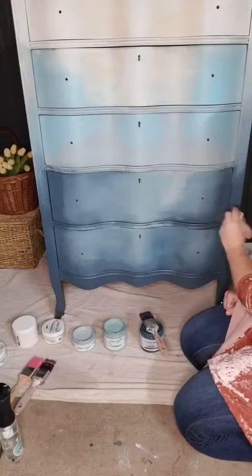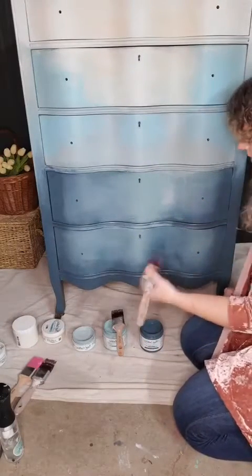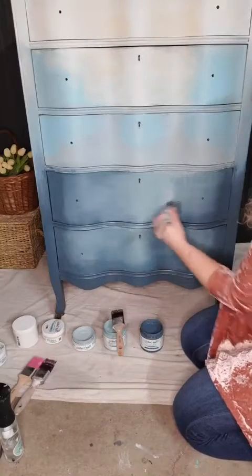So just nice and soft, back and forth. Ooh, I need a little bit more of my dark sea in here, in my little groove.